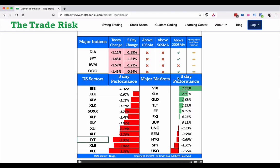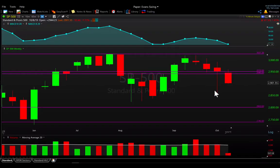In terms of major markets, we can see volatility up in front here, a 7% pop over the past 5 days, followed by silver and gold. And on the downside, we have USO, which is still struggling to catch a bid. We have the S&P 500, and we have high yield credit down there as well on the bottom underperforming list. So let's jump into the charts here. Let's take a look at what's going on so far this week.